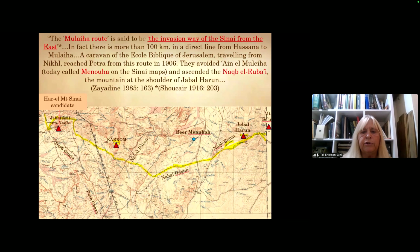There's a very interesting route that Fawzi Zayadine, a friend of mine from Jordan, a very important archaeologist from Jordan, wrote about several years ago. He mentions the Muhela route, which according to Musil, who wrote this in 1916, claimed to be the invasion route, the invasion way of the Sinai from the east, that is coming from Mount Seir.